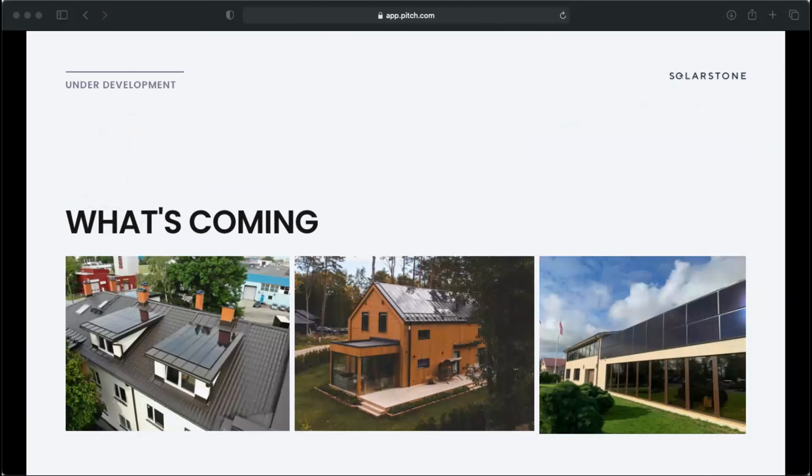What's coming up? So we have a couple of things under development. The 2 photos on the left show modules for standing seam steel roofs. It's actually a product that we have in the portfolio, but it's not the core product of the business because you need to install the module on an already existing roof. So we are still under development and working on this. Depending on the seam properties, the output of the module can range from 140 watt up to 180 watt.